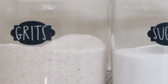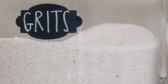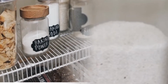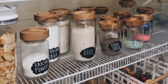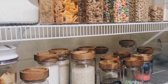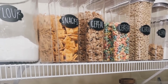I have always loved things like flour, rice, and grits poured into canisters where you can see them. Although these beautiful glass canisters with oak lids are breakable, with the smaller size that they are, I felt comfortable keeping these on a middle shelf so that they can be of help when gathering baking items and other items that we keep less of on a regular basis.